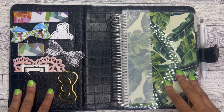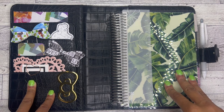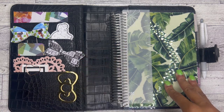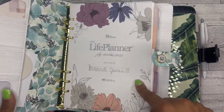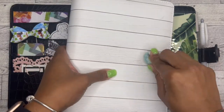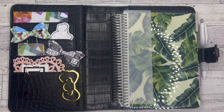Okay, thank you so much again for coming back. If you have been following me for a little while, then you knew that last time I did a daily plan with me, I was using the A5 planner. I switched it up. Sorry, I was using this one with the life planner on the rings, and I don't know why, but for some reason, I genuinely just prefer the coils.